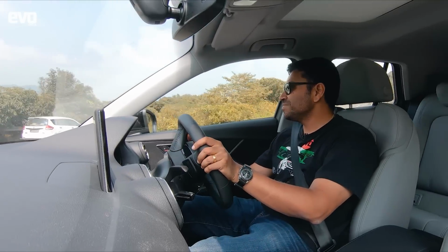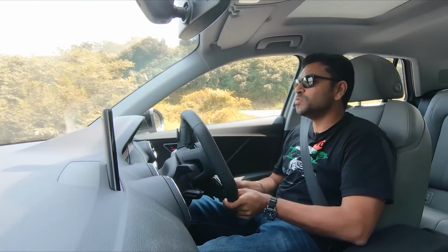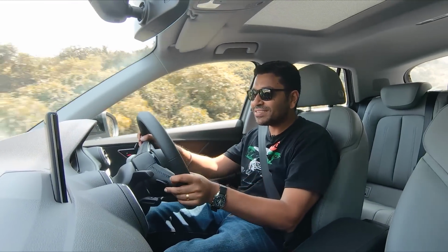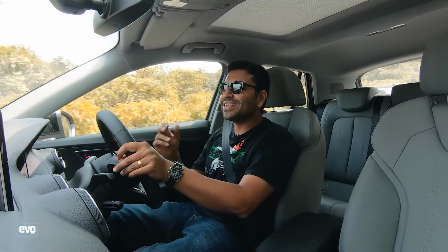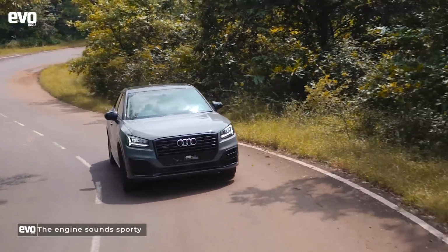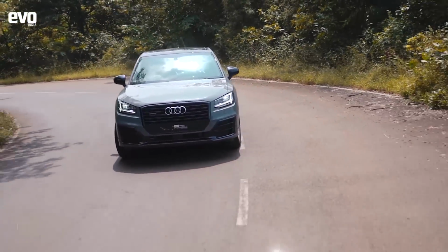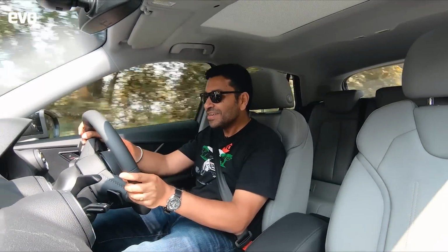And it's lively. That is actually the right word to describe the Q2. It's lively, it's enthusiastic, it's comfortable. The engine, when you rev it hard, sounds a little growly, so it's got a nice note to it. So to drive, the Q2 is an eager little puppy. But what about the rest of this little SUV?